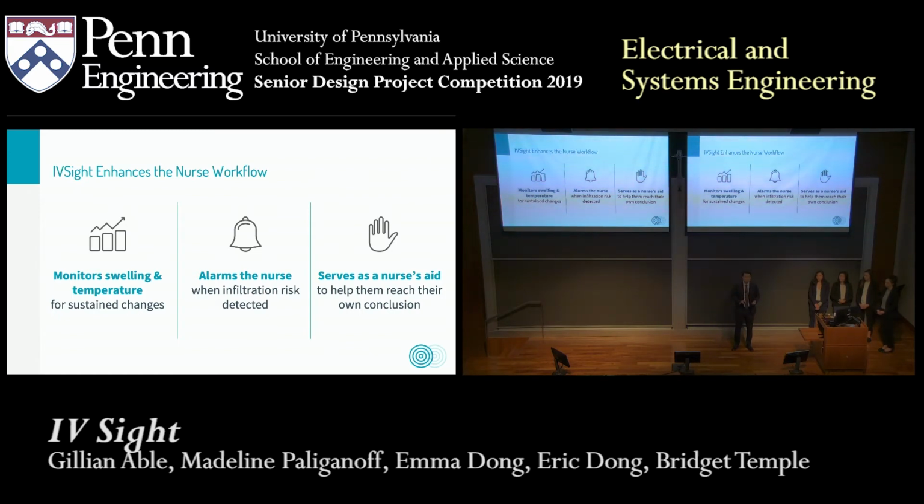And lastly, as I mentioned, the key part of our device is to serve as a nurse's aid to help them come to a conclusion about whether an infiltration has occurred. We've designed our device to allow the nurses to use IV site more as a tool, not just blindly trust IV site to tell them when an infiltration has occurred. The goal of these 3 components is so that we can enhance not only the user interface for the nurses with this device, but also the user experience. And now I'll pass on to Bridget to talk more about the cost of our device.